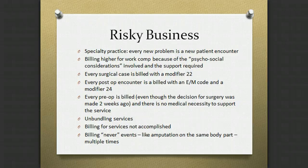Billing never events. CMS has a list of never events that should not happen, and they will not reimburse for them. So, amputation of the same body part multiple times, making sure that that claim is not going out, because CMS is not going to reimburse it and you shouldn't be billing for that.